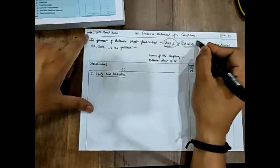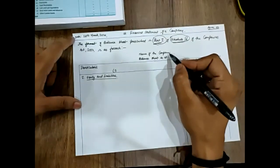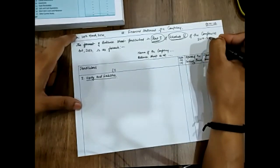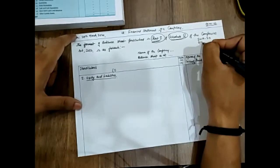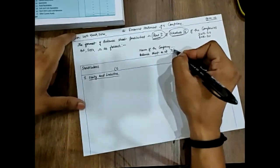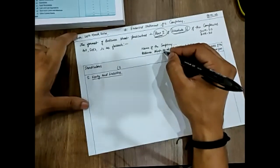So what is the format? First you need to write the name of the company, and afterwards you will write the balance sheet as at. Now the financial year has changed. In standard 11, we studied the financial year as 1920. So this will be the date of the balance sheet: always write balance sheet as at 31st March 2020, or instead of writing as at, you may write balance sheet as on 31st March 2020.